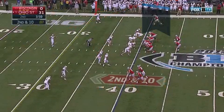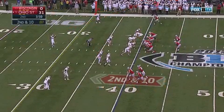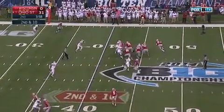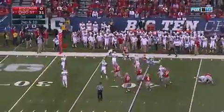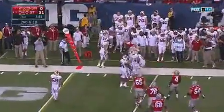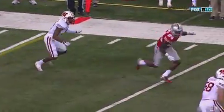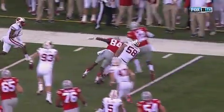This is a good example of a blindside block that is a targeting foul. The forcible contact is to the head-neck area, and the elements of targeting are present in the action. Again, the referee's announcement is the manner that will be used in 2015. The disqualification announcement is after the replay review.